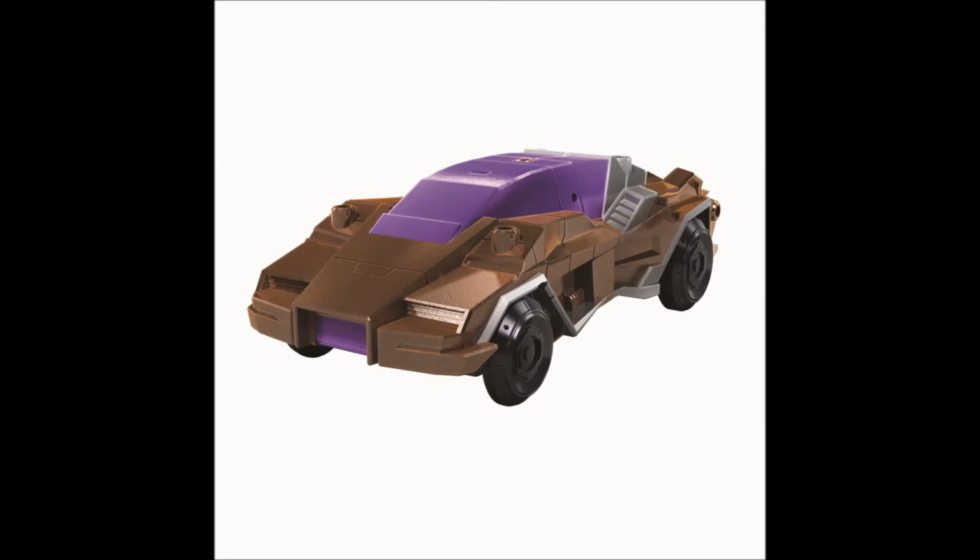It looks interesting. I will give it that. He turns into a little brown car. Very Clint Eastwood in The Good, the Bad, and the Ugly-esque is what it reminds me of. I may pick it up just because it is interestingly different. I don't know. What do you guys think?